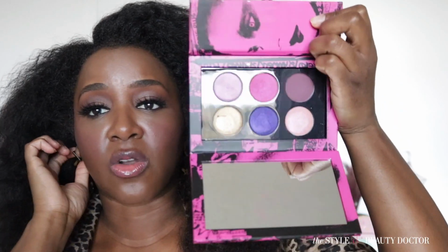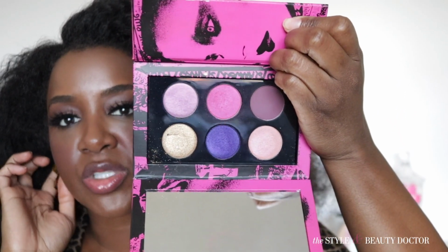Two more Pat McGrath palettes. I got this one when Pat McGrath's site was having a sale. This one I got, I believe, through the Sephora VIB sale, so I definitely didn't pay full price for either of these. This one, I'm kind of feeling like maybe I didn't need it. I don't know. It's gorgeous. I don't use it quite as often.